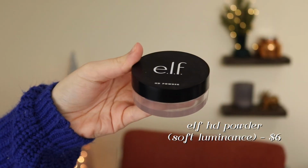So for powder, this is going to have to be another 2-time winner. By the way, the Physicians Formula Healthy Foundation and I think the Jordana Take Cover Concealer were both in my 2019 favorites as well, so those were kind of 2-time winners again. But my other 2-time winner is the e.l.f. HD Powder in Soft Luminance.